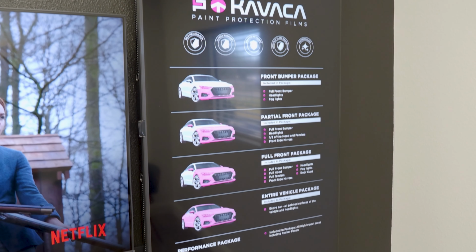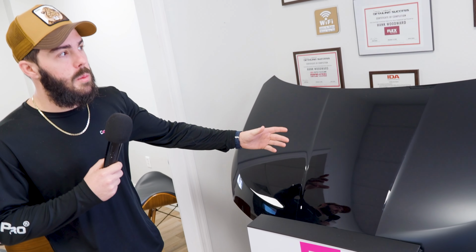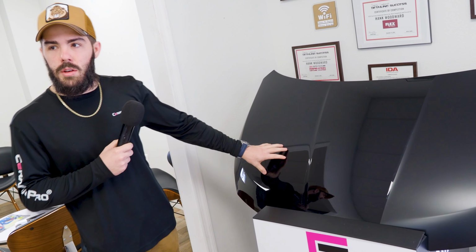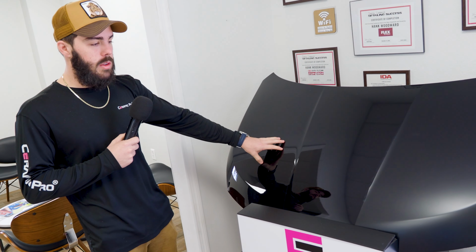Of the 2 different films that we offer, we have a self-healing ceramic coated film, which differs from most film in the industry. Most film is just self-healing and then you can come back and do a ceramic coating on top of it. But this actually has an engineered top coat layer that acts just like a ceramic coating, so it's super easy to take care of.